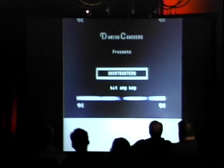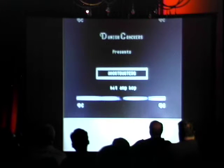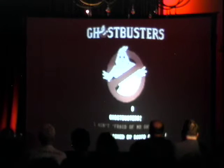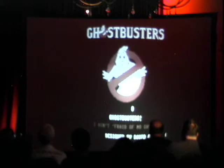So I decided to push further. What I did was take a look at my hacked version of the Ghostbusters video game that came out in 1984. Here's a picture of the screen. Now, here's something interesting about this story.